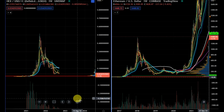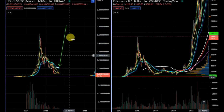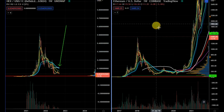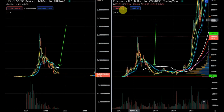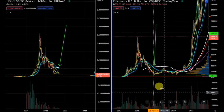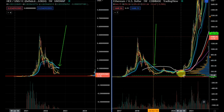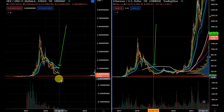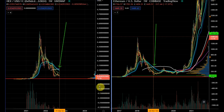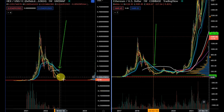If we look at the two structures, Ethereum and HEX, you can see that they are very, very, very similar. I'm not going to say identical, but they are very close. Now, you can see right here, if I draw a vertical line where the white 100 moved out above price to start creating a pressure cooker. This is a weekly pressure cooker. Well, we have the same thing right here. So Ethereum bottomed when this came out here, and then that all went sideways. This is now coming in for a double bottom. So it's an extremely important time for HEX.